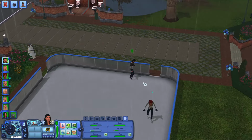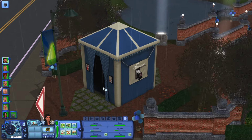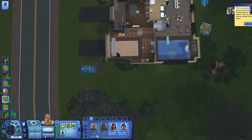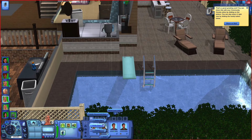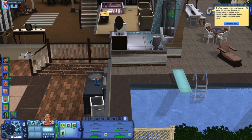Really, it's so sad that it's raining. Oh, and the snow is gone. Okay. That's because tomorrow's spring. Well, the dance is at 6 p.m. Whoa. Whoa, whoa, whoa, whoa, whoa, whoa, whoa. I did not know there was a dance already.